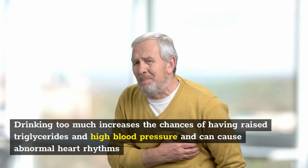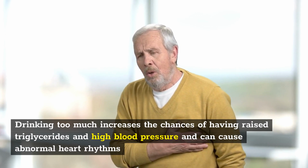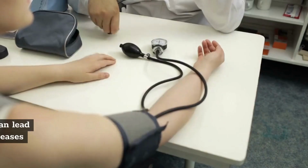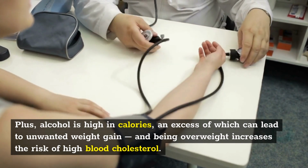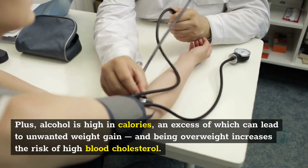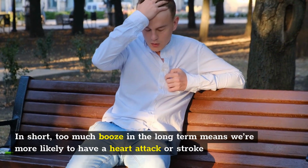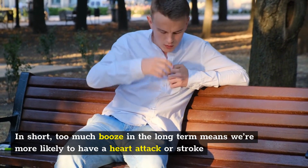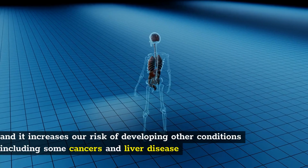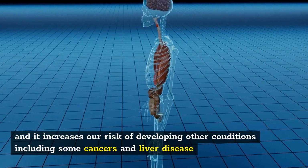Drinking too much increases the chances of having raised triglycerides and high blood pressure and can cause abnormal heart rhythms. Plus, alcohol is high in calories, an excess of which can lead to unwanted weight gain, and being overweight increases the risk of high blood cholesterol. In short, too much booze in the long term means we're more likely to have a heart attack or stroke. And it increases our risk of developing other conditions including some cancers and liver disease.